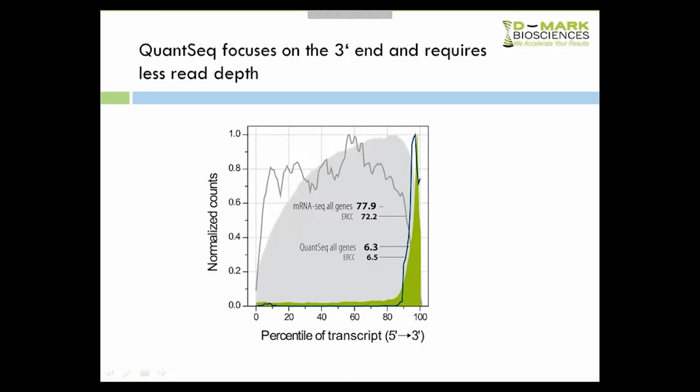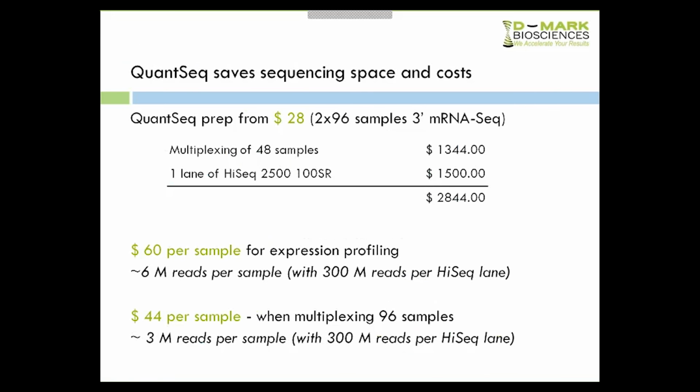Additionally, in this case, 12 times fewer reads were used for QuantSeq than for standard mRNA-Seq. So this graph essentially validates QuantSeq as a viable alternative to standard mRNA-Seq for your gene expression analysis with much fewer reads, which allows you to multiplex more. So as I mentioned before, you can multiplex up to 96 samples per lane. This dramatically lowers your cost per sample.